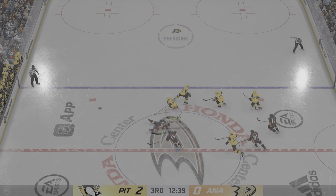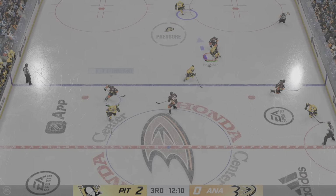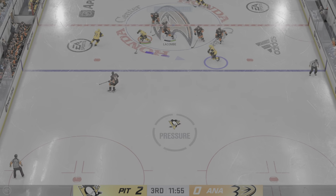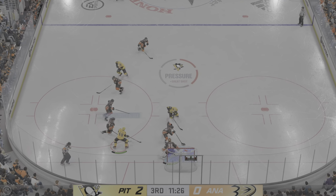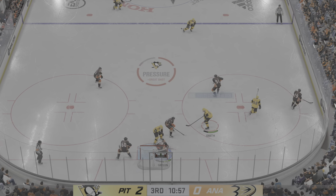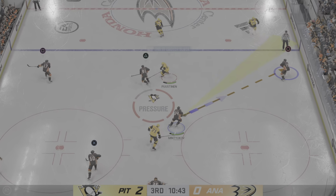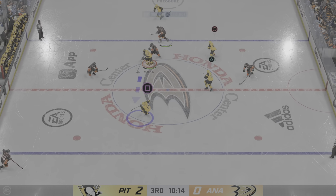The Ducks take possession here in the open ice. At center ice now, he grabs the puck. Carries it into the offensive end up the middle. The Penguins get the second line out there, James. They've been real effective tonight. They've been dominant in the offensive zone. They've been key contributors, and this is really important when you want to get that secondary scoring. Pittsburgh's ready to go on the attack.